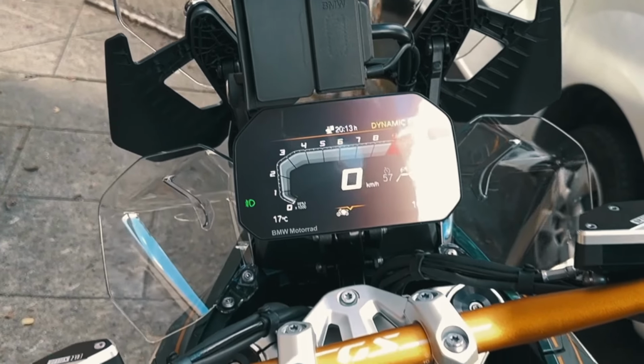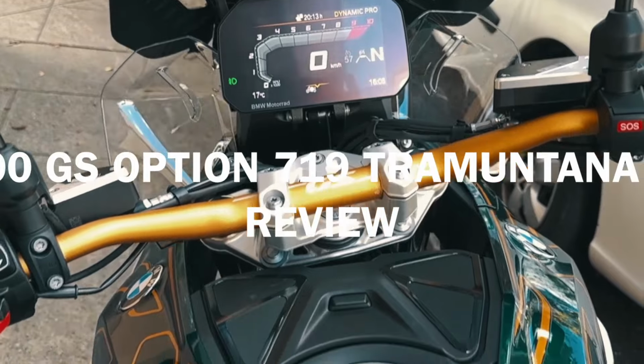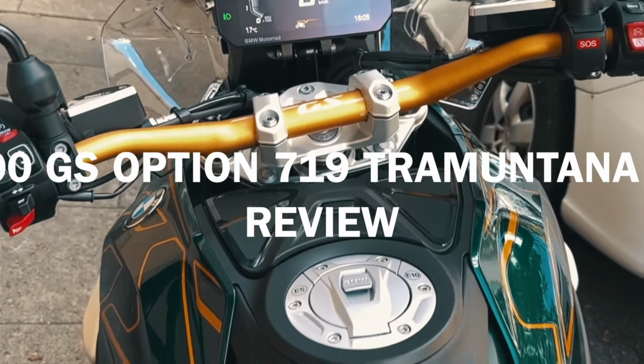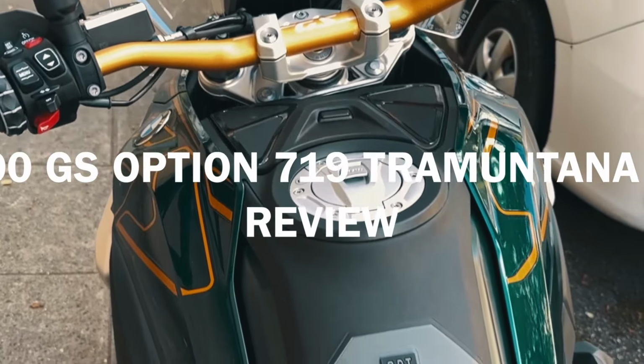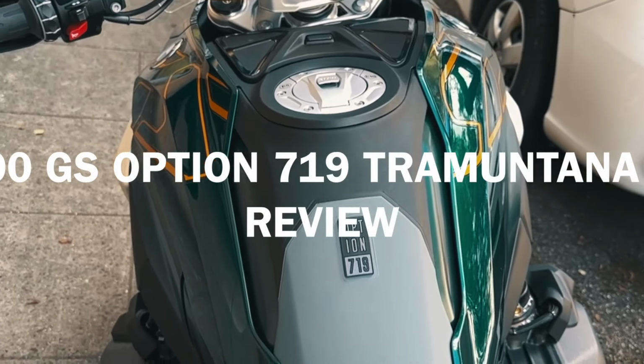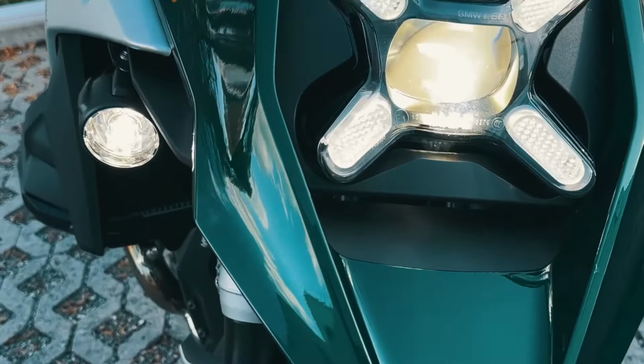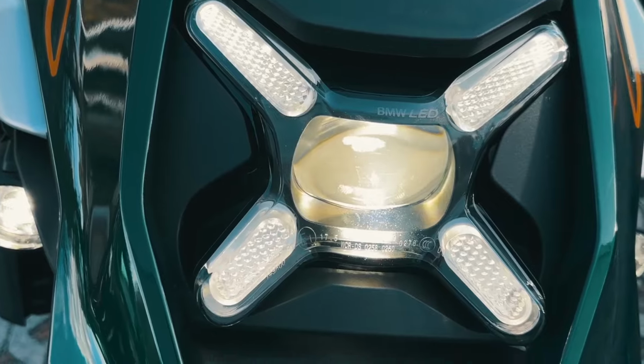It's built on the LC8 engine, which is the workhorse of KTM, which has shown reliability over the years. As this boxer engine has shown reliability over the very long amount of years that it's been in production and got refined over time, engine wise reliability is perfect for both bikes.